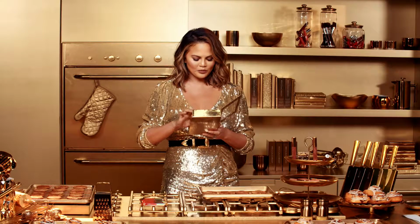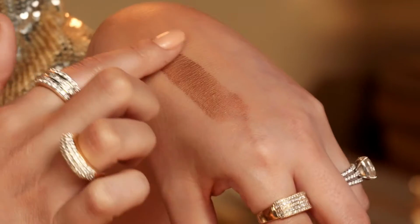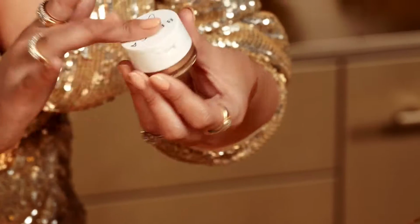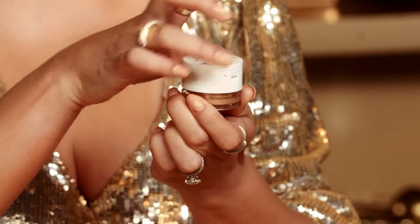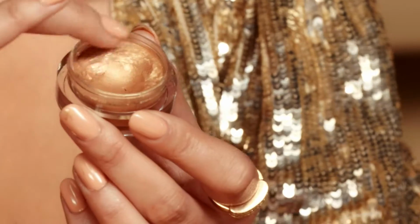Let's start with our Becca Glow Souffle. Eyeshadow on top. My favorite color, cinnamon churro. Look at this color. It's creamy, it's buttery, it's delicious. That's a good color. A little surprise underneath. It's a cinnamon bun souffle. Look at that marshmallowy texture.